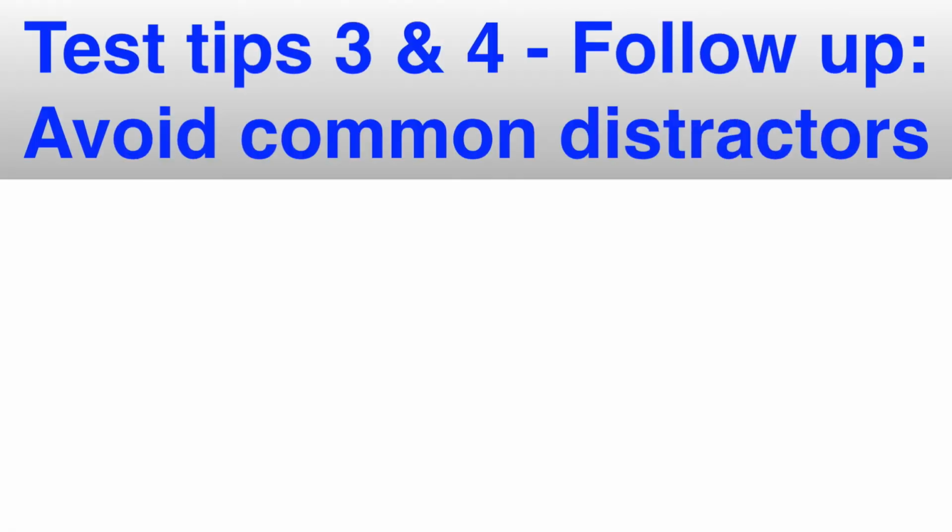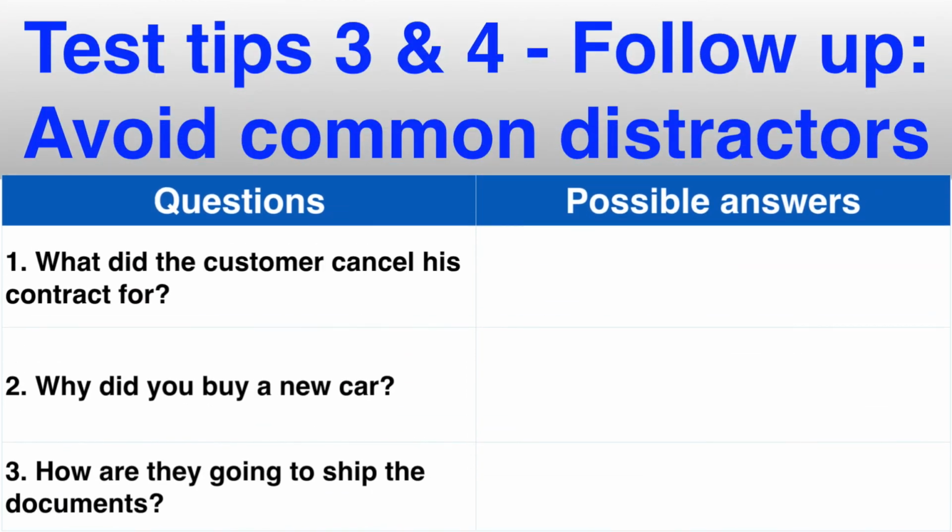In this follow-up section, think of a correct answer choice for each of the questions and then compare your answers with your partner. Have you finished? Here are a few possible answers.